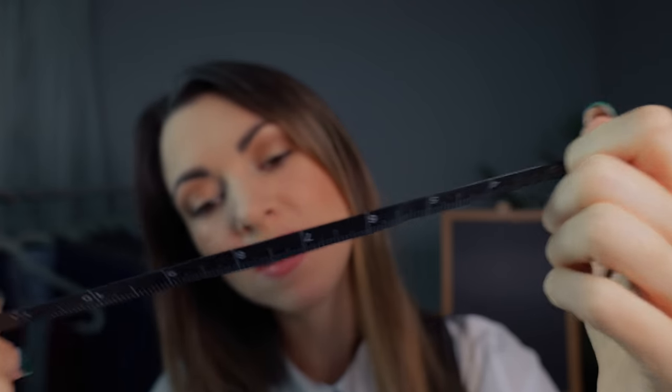Going to start by measuring your neck for your collar size. Okay. Here we go then. Just going to have a look now at your shoulder-to-shoulder measurement. That's it. You don't need to move from there at all. Just keep yourself nice and relaxed for me.